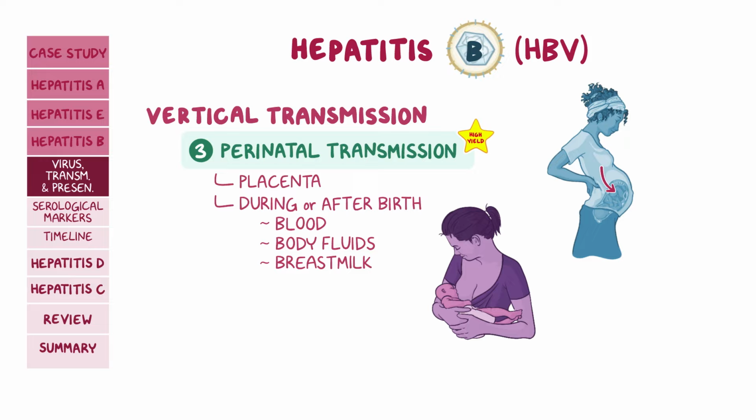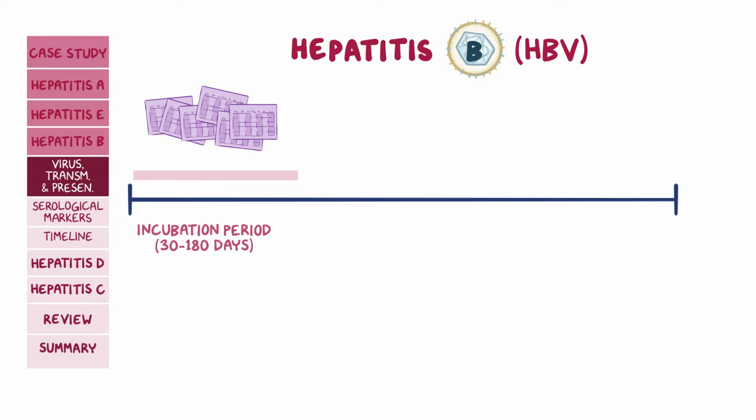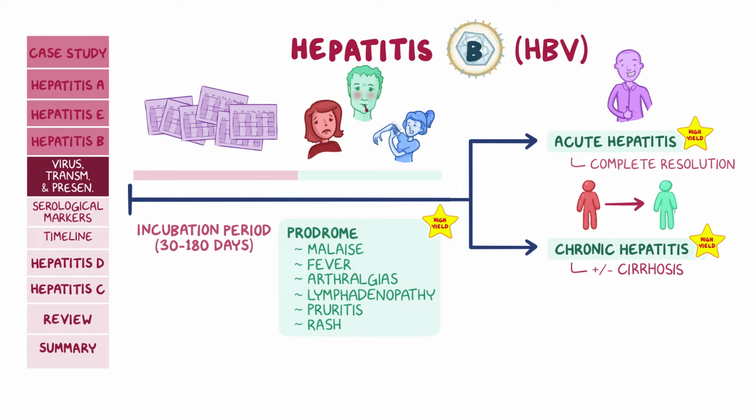So, once a person is infected, they will go through a long incubation period that can last from 30 to 180 days. The incubation period is usually followed by a prodrome period, which is characterized by malaise, fever, arthralgias, lymphadenopathy, pruritus, and rash. Now, after the prodrome, the individual can develop acute hepatitis with complete resolution. On the other hand, some people will develop chronic hepatitis with or without cirrhosis. In this case, they might be in the carrier state, where damage to the liver stops, but they can still spread the infection to others. Finally, they can also develop fulminant hepatitis, which is characterized by rapid and massive necrosis of liver parenchyma and subsequent liver atrophy.